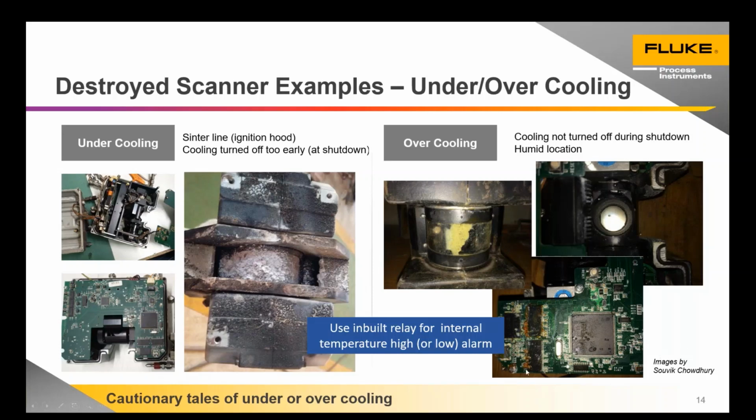So this slide, these are real photos of units that we've either seen on site or that we've had back into service. Practically, we know, and customers have learned over time, that overcooling can be as bad or worse than undercooling. So typically, an overheated device will stop working once the microcontroller exceeds its maximum temperature. Sometimes it can recover and start working again after cooling down. In any case, the effect is quick to notice.